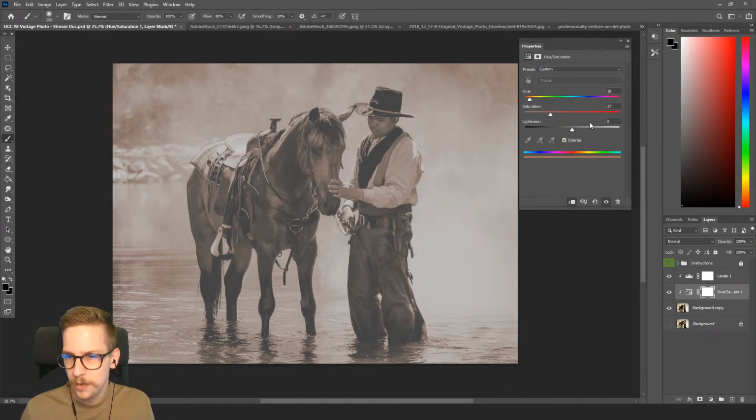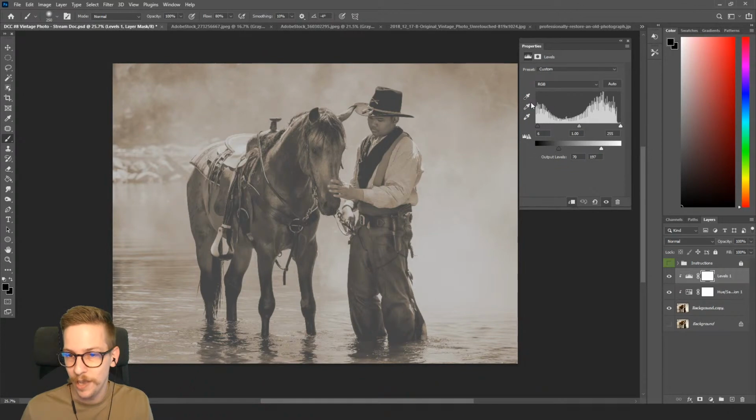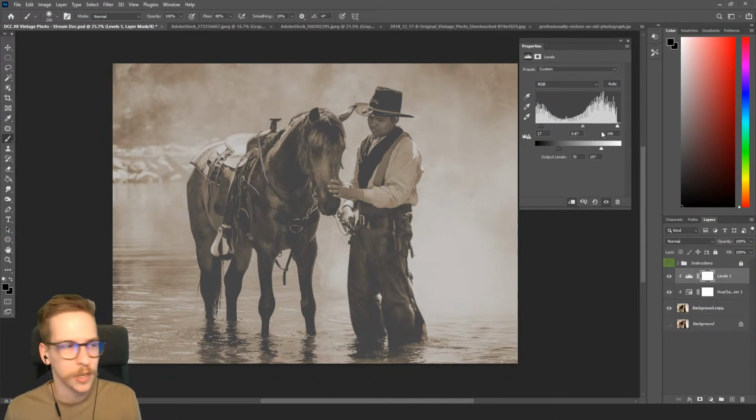18. Whoops. I am adjusting the wrong thing. Let's go back to my levels. I was like, wait a minute, that slider doesn't look right. Maybe around 17 or so. And I'm going to increase it just a little bit. Yeah, that doesn't look too bad. And then maybe we want to darken it or brighten it a little bit in the midtones. So I'm just going to take this down a little bit. That looks pretty good. 17, 87, 246.